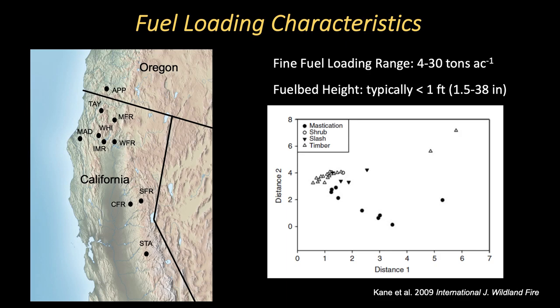Based on a study of masticated fuel beds of Northern California and Southern Oregon, fine fuel loading values ranged between 4 and 30 tons per acre and had fuel bed depths of less than 1 foot, resulting in a highly compacted fuel bed composed of mostly woody materials. It is these characteristics that distinguish masticated fuel beds from other fuel types, as demonstrated on the figure to the right.